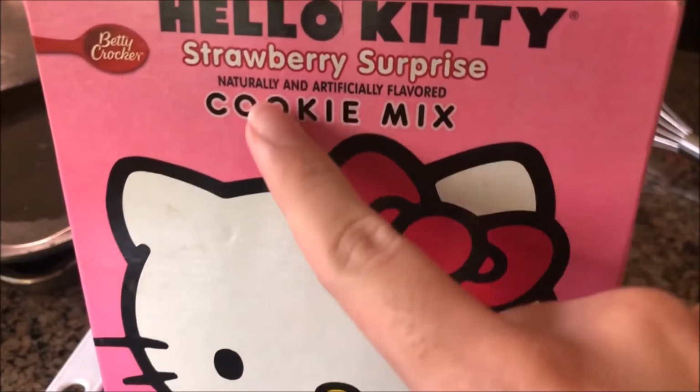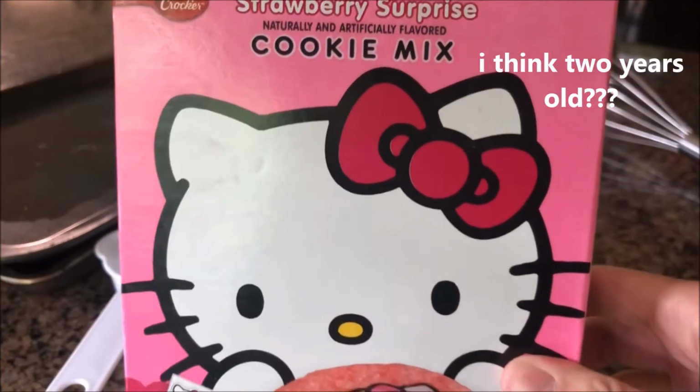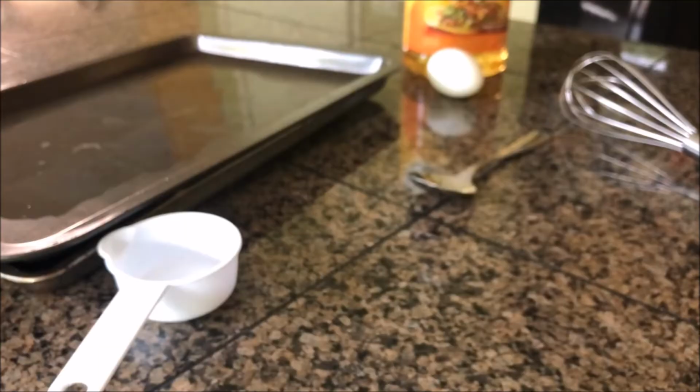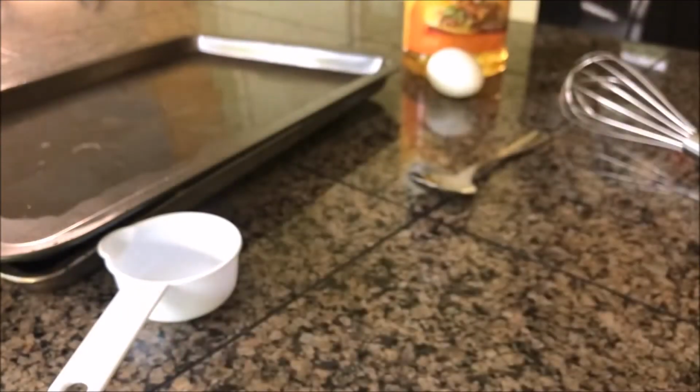Kitty strawberry surprise cookies. These are actually, I think, two years old. I'm not too sure. Something happens to me if I don't get out of the restroom for more than a whole day, then something's up, and these cookies really did mess me up. These come with edible images included, but I'm pretty sure that these are actually expired already.